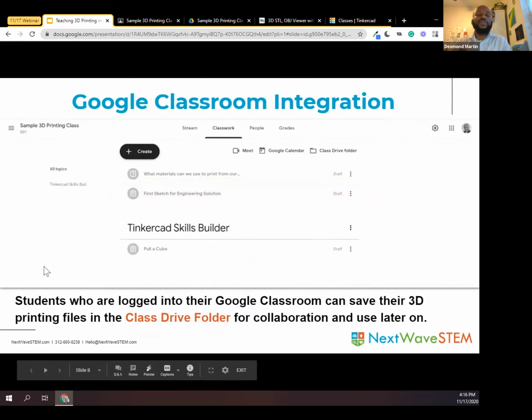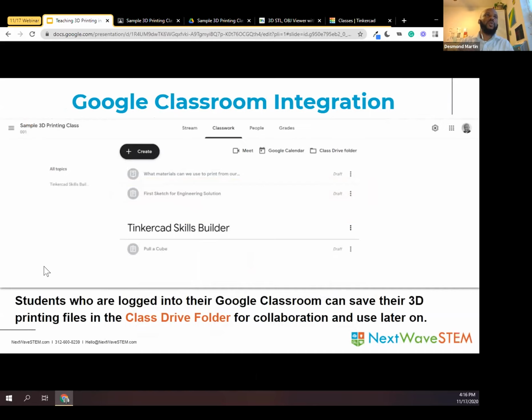The most useful feature that your students are going to be working through is their ability to interact with the Google Classroom class drive. When you work in 3D printing, you're going to be generating a file called an STL, stereolithography file. Just means something that we're looking at from two different perspectives and what allows you to see an object in 3 dimensions.